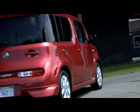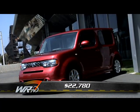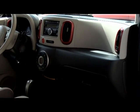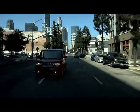While our fully optioned tester sticker price of $22,780 was a bit steep, stripped Cubes can be had for under 14 grand. Though, we'd recommend saving up an additional $230 for the interior design pack. The Cube just wouldn't be a Cube without the shag dash topper.